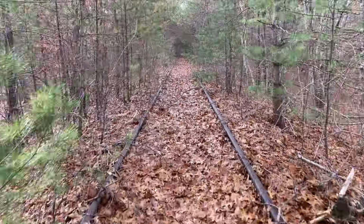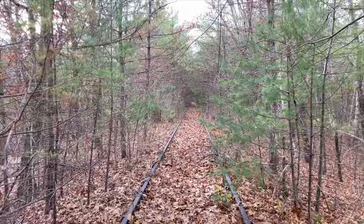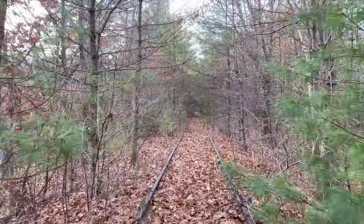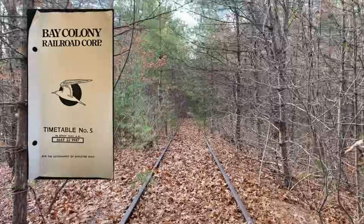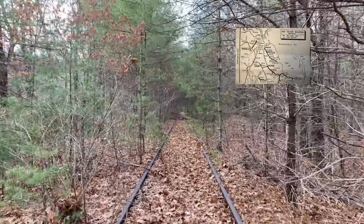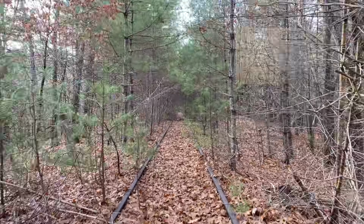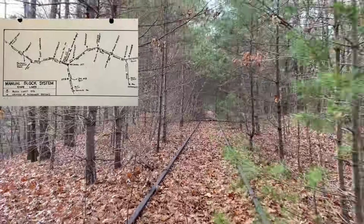Now, I'm sure some of you are going to be curious about where the timetable information you just looked at came from. And that came from here, the Bay Colony Railroad Timetable Number 5, effective May 22nd, 1987. The timetable has everything from maps to diagrams and instructions, and we'll be looking back at it several times later in this series.